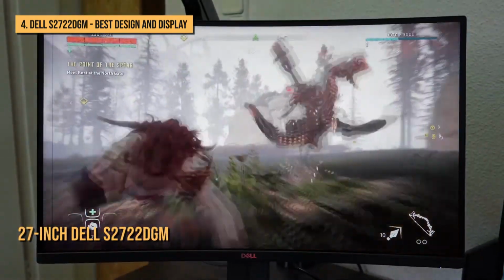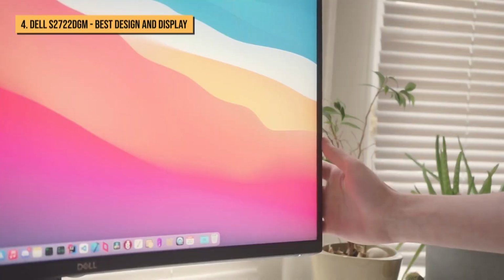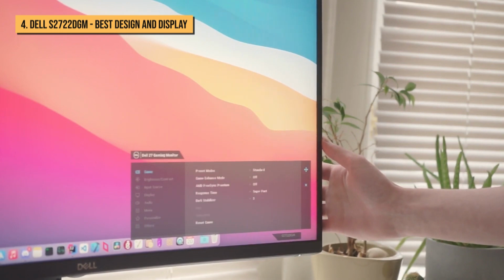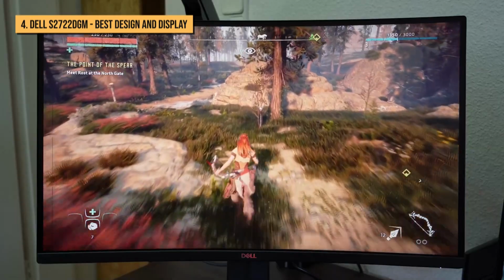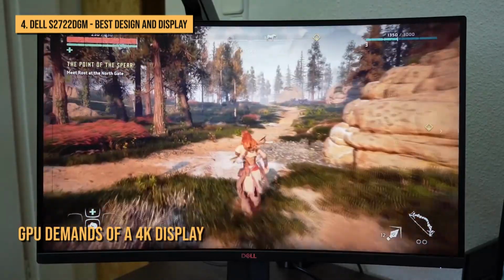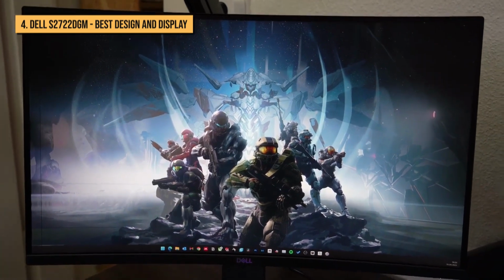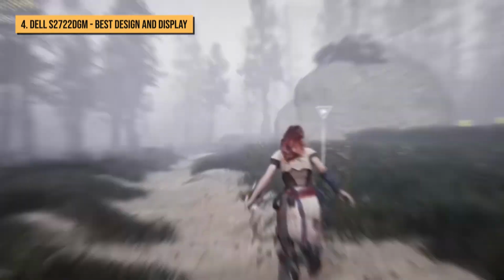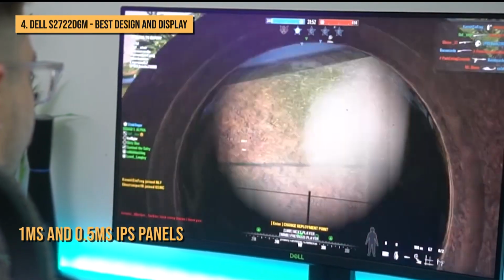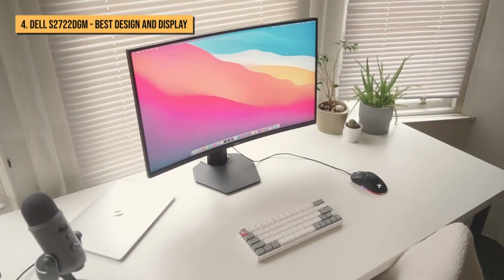The classic 27-inch DELL S2722 DGM marries that screen real estate with a 2560 by 1440 native resolution, which gives you a great pixel pitch for fine detail. At 1440p, it's also a decent resolution for getting high frame rate without the GPU demands of a 4K display. It's also capable of delivering that resolution at 165Hz, which is appreciated. At 2ms GTG response, it's just a hair behind the 1ms and 0.5ms ratings of the best IPS panels, so you're covered when it comes to speed.